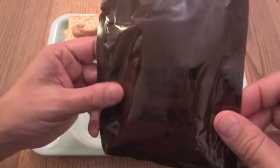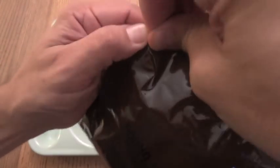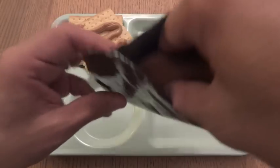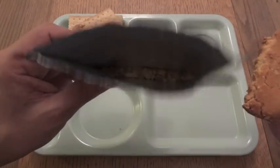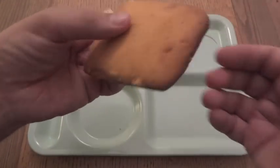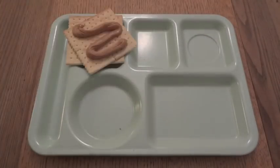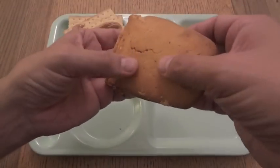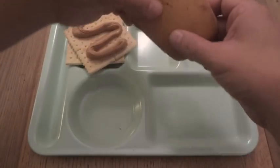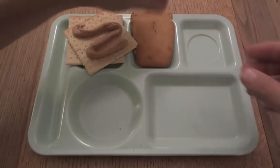Anyway, on that note, let's check out our pineapple pound cake. This I'm hoping will be good because pound cake's one of my favorite MRE items. It crumpled up a little bit in there, but it looks good and it smells fine. There's a little bit of a pineapple smell coming off there. It's a little bit oily. I thought it had no oxygen absorber, but it was just hiding on the back. But looking forward to trying that.